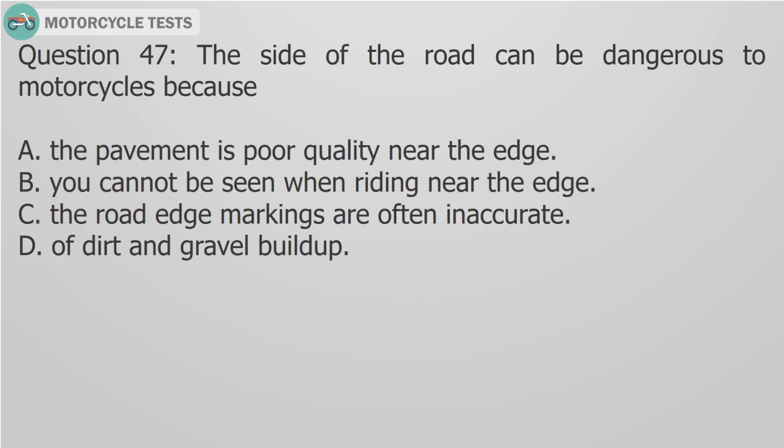Question 47. The side of the road can be dangerous to motorcycles because A. The pavement is poor quality near the edge. B. You cannot be seen when riding near the edge. C. The road edge markings are often inaccurate. D. Of dirt and gravel buildup.